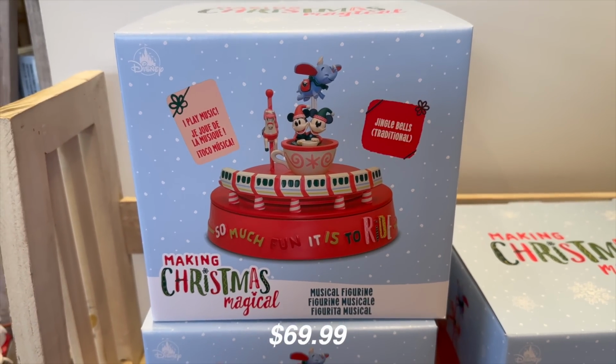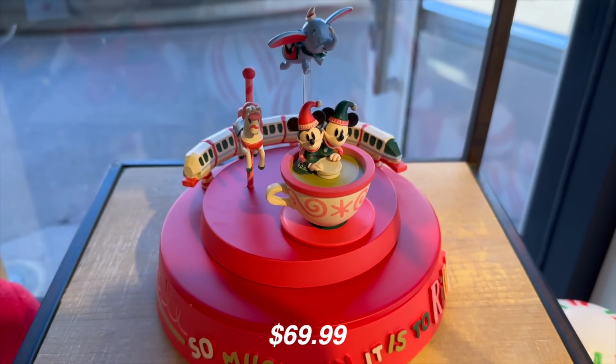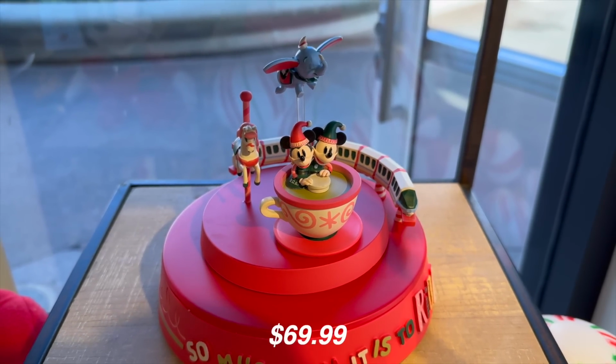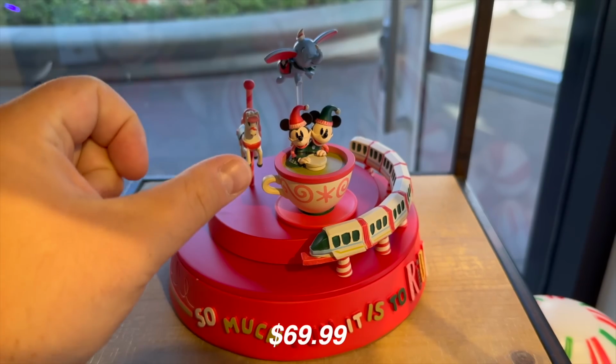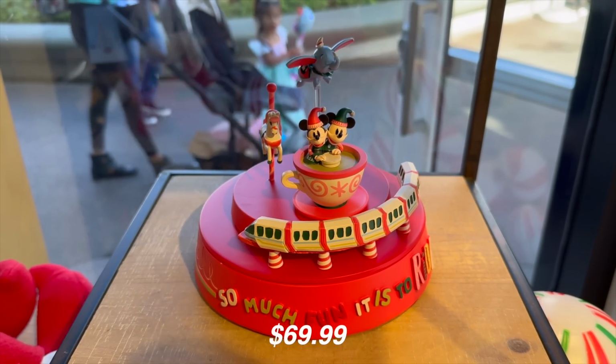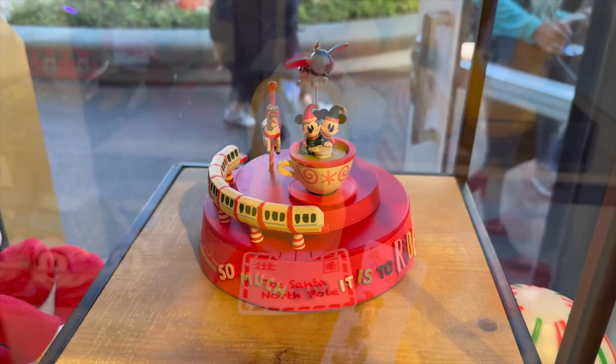So let me show you what this looks like out of the box. Now there's a button in the back you click, and the tram moves around it. Pretty fun. What would be neat to see is if Mickey and Minnie were spinning, but that is pretty nice. So if you want it, it is $69.99.